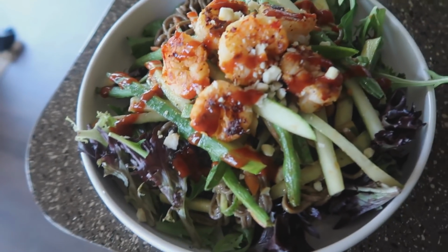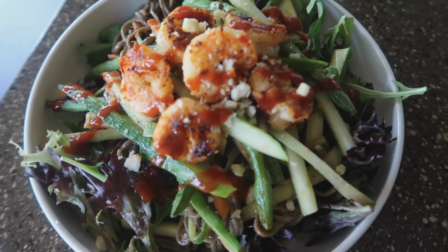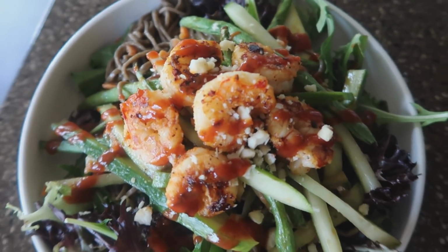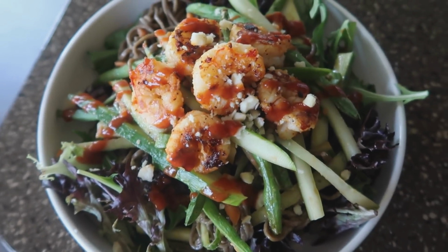There we go, lunch. I just put the shrimp on top, a couple of crushed macadamia nuts because those are the only nuts I have currently, and a drizzle of sriracha. Quick cold soba noodle salad with some spring mix. Lots of veggies, greens, cucumbers, green beans, yummy.